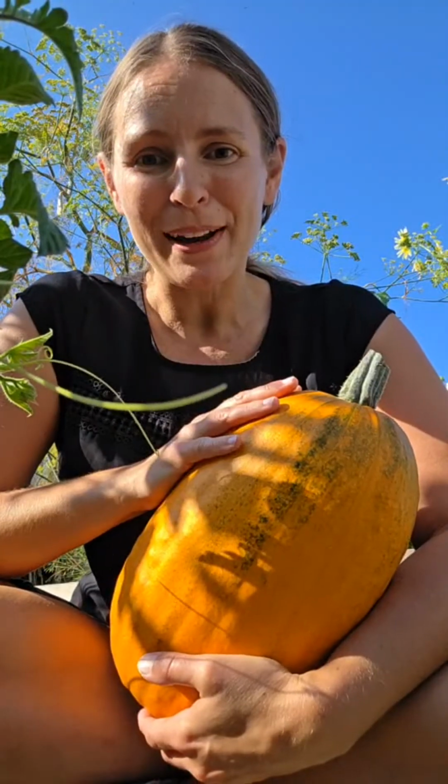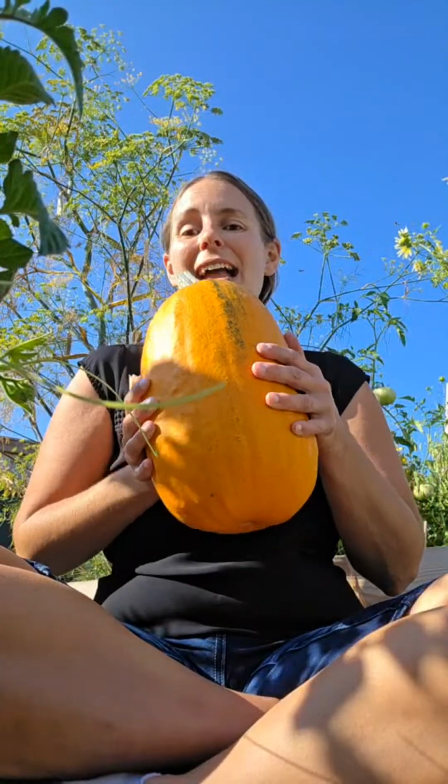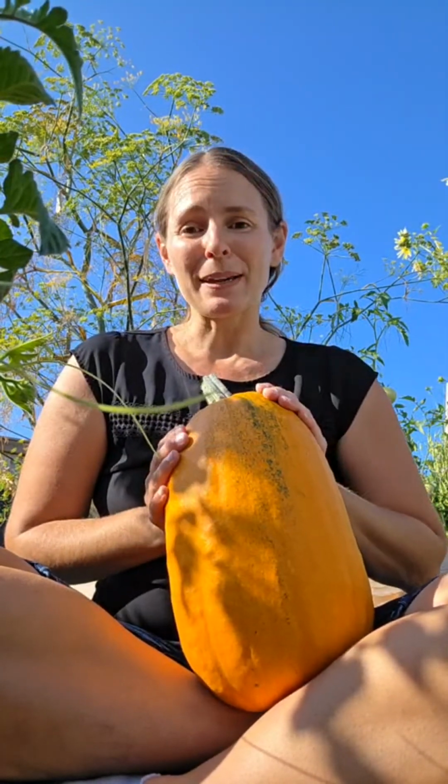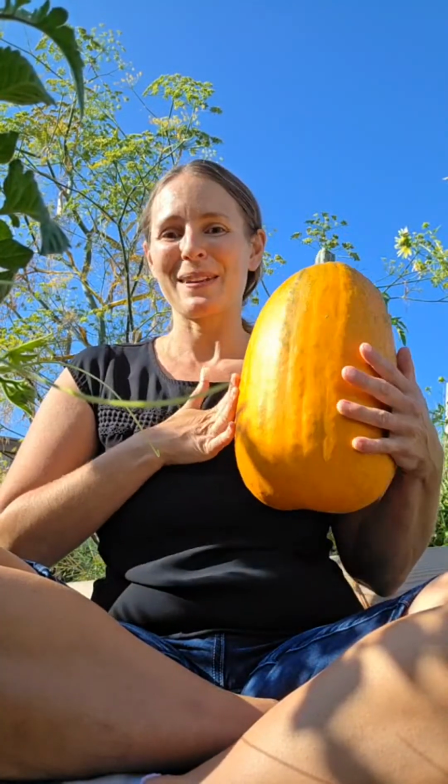So, I'm going to show you the rest of my pumpkin patches. Since we're on the topic of pumpkins, I was going to say I'm only picking this pumpkin today, but I am picking one more pumpkin. I'm going to tell you why I'm picking the next pumpkin, and I'm going to show you it's very different than this pumpkin. So let's go harvest one more pumpkin. I am so excited. This is the best day ever.